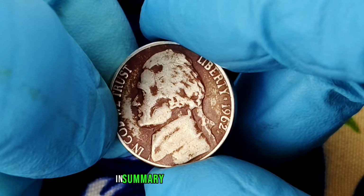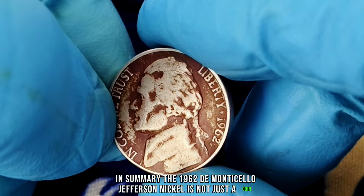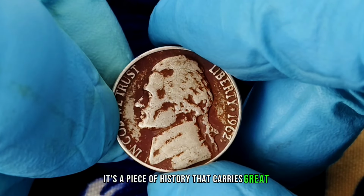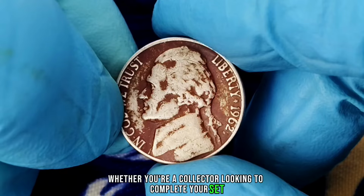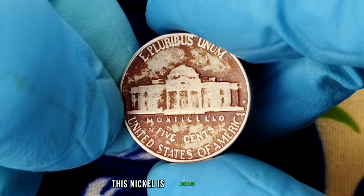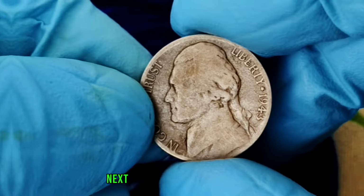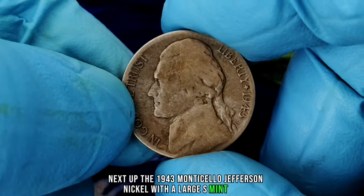In summary, the 1962 D Monticello Jefferson nickel is not just a coin, it's a piece of history that carries great value in today's market. Whether you're a collector looking to complete your set or an investor searching for profitable opportunities, this nickel is definitely one to watch.